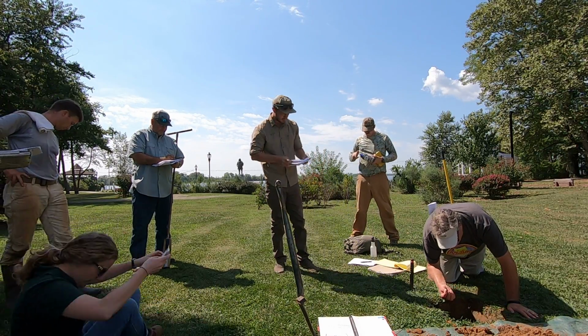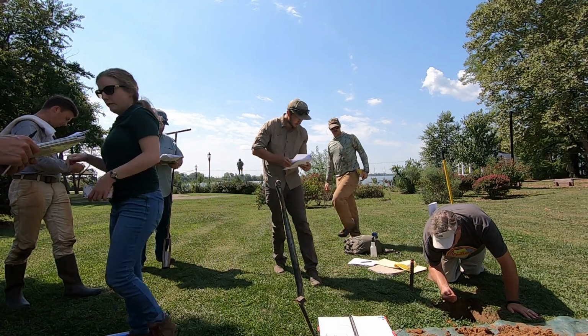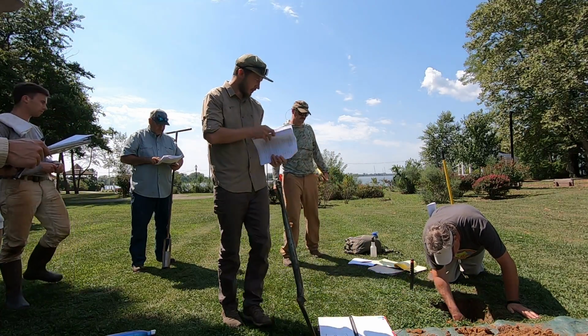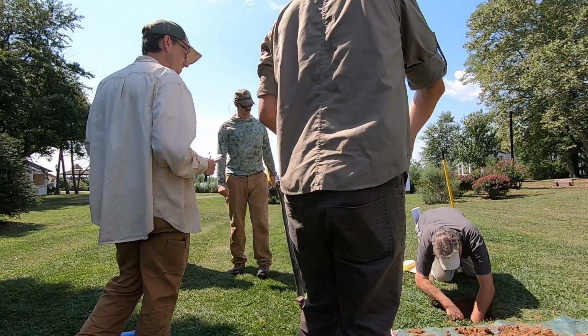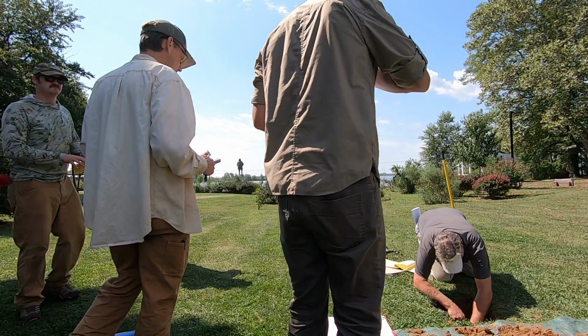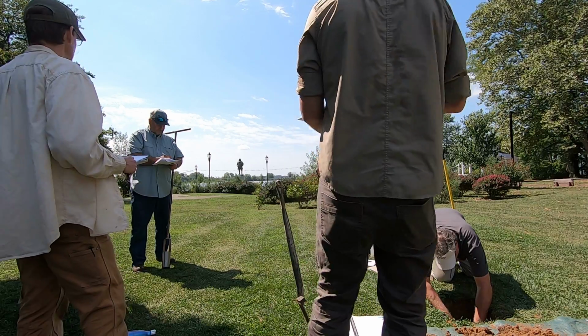Oh, you know what, that might be charcoal. Yeah, that's what I was asking. No, it's too gray to be charcoal. This feels like an oyster. We have oyster shells in the next pit, actually. Got a lot of everything.